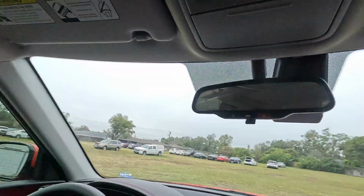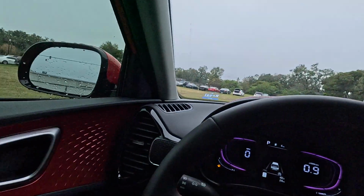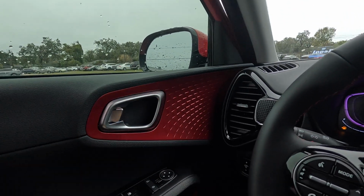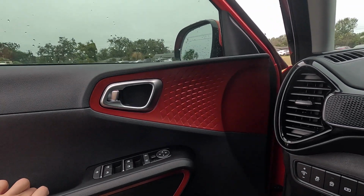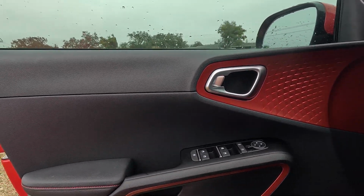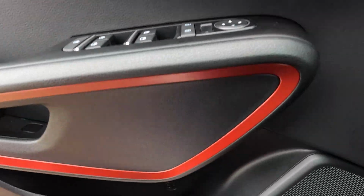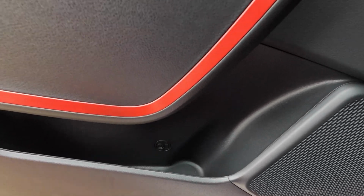Headroom is not a problem. You get a moonroof, door panel and dash, you get that red that goes into it. Unfortunately, there's only one color option for the interior for the GT line. It's gonna be more sporty, one touch up and down only for the driver window with a long storage pocket, but it opens up right here in the front.